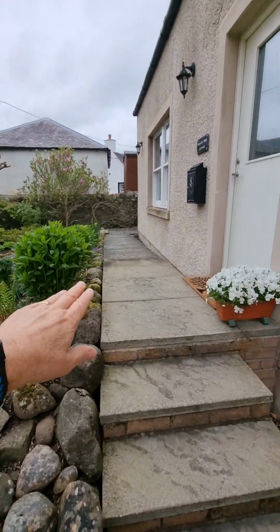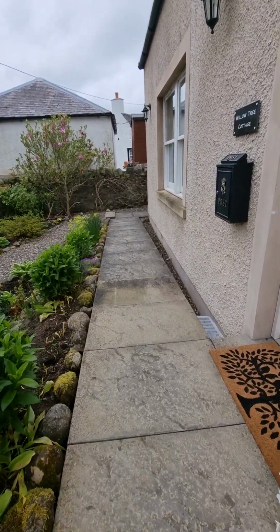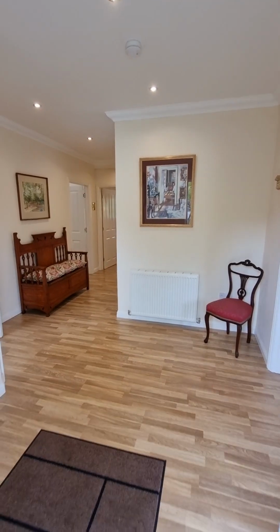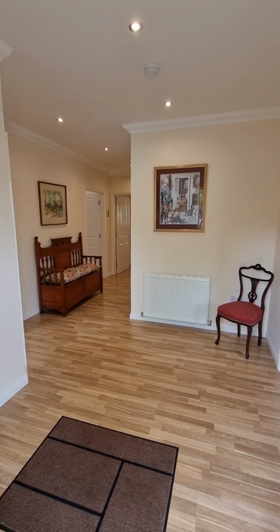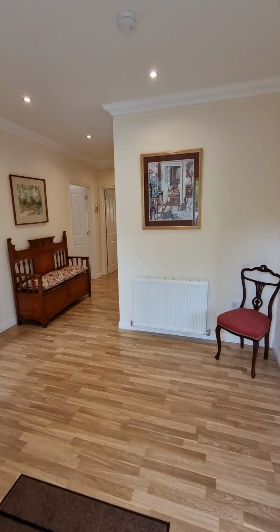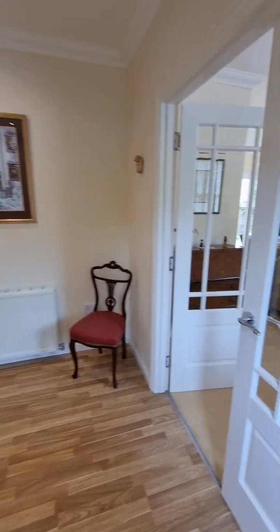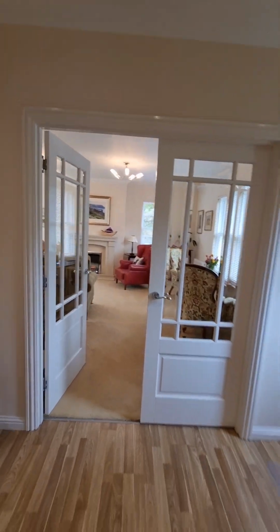Now there's an easy access ramp here as well into the house from the side, and then you can just go into the front door as well. But immediately as you walk in, you see a beautiful welcome and reception area into the hall. Off to my right hand side, we've got the double doors leading into the sitting room.